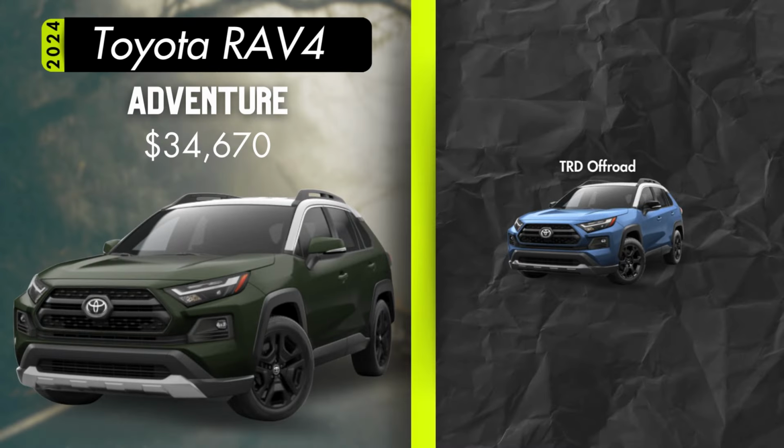We haven't covered the TRD Offroad trim yet, but the Adventure trim will have similar styling at a lower price point, while sacrificing some features that may or may not be important to you. Just something to keep in mind.